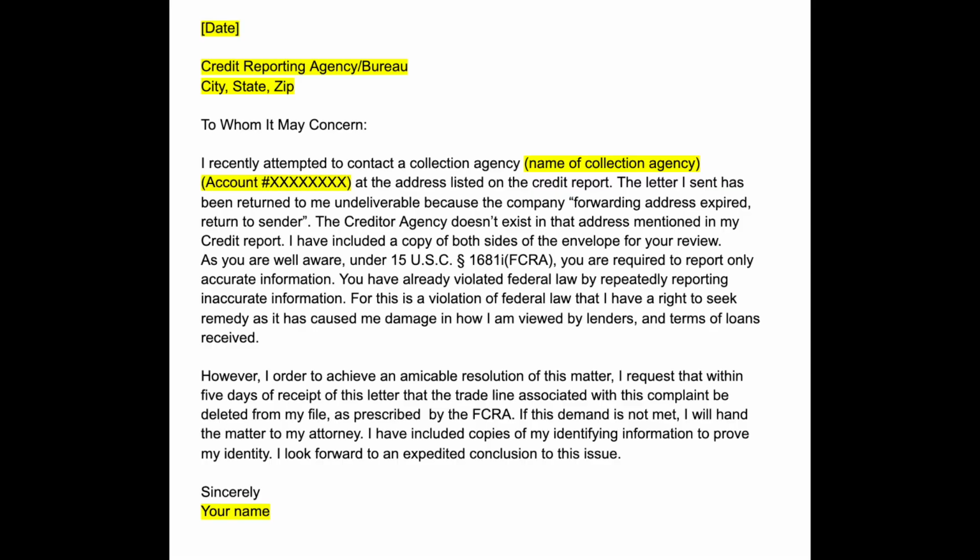First, you will add a date, which I recommend is the day that you're going to send this letter to the credit bureaus. Add the credit reporting agency bureau name, city, state, and zip code. Then the letter says, To whom it may concern, I recently attempted to contact a collection agency, and you'll name the collection agency and the account number that is listed on your credit report, at the address listed on the credit report. The letter I sent has been returned to me undeliverable because the company's forwarding address expired. Return to sender. The creditor agency doesn't exist at the address mentioned in my credit report, and I have included a copy of both sides of the envelope for your review.